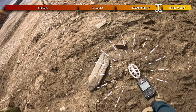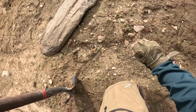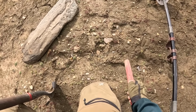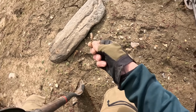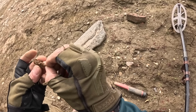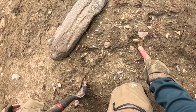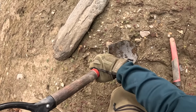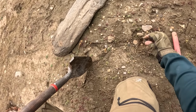On the surface, really loud 82. Don't see it. Is it this? It is. But it can't be, because that is a nail. Oop. Haha.